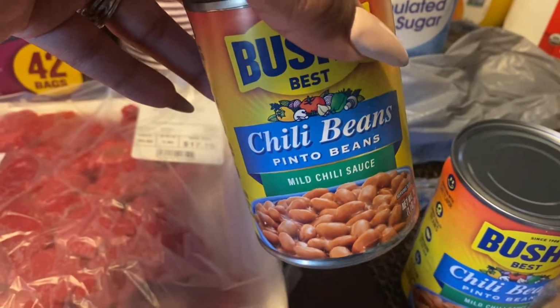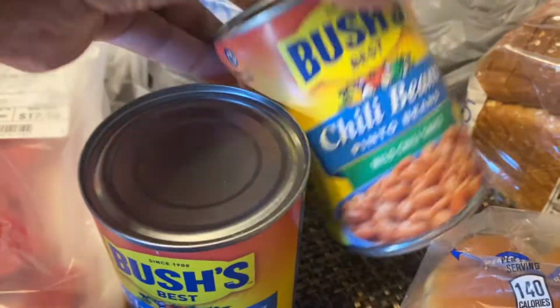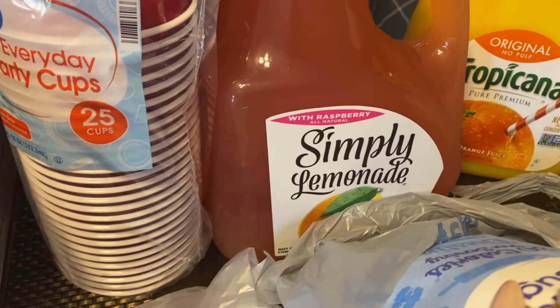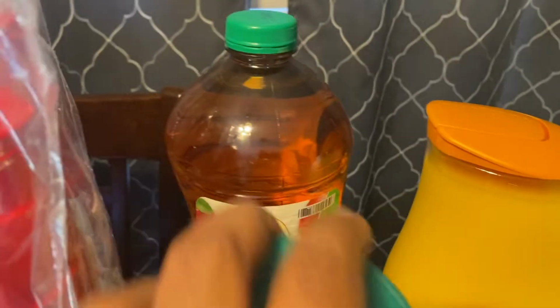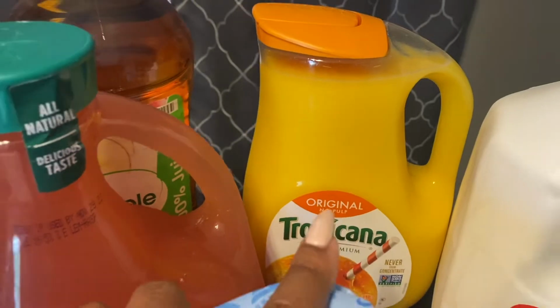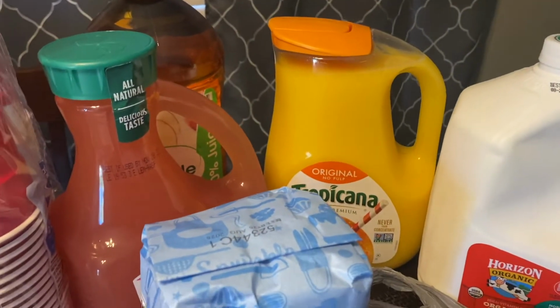There are some chili beans for the chili. So 2 cans of those. We got some sugar. The Simply Lemonade with raspberry. We got some apple juice back there. Baby girl loves her apple juice. Jace also loves apple juice. We got some orange juice. It's been quite some time since we've had orange juice.